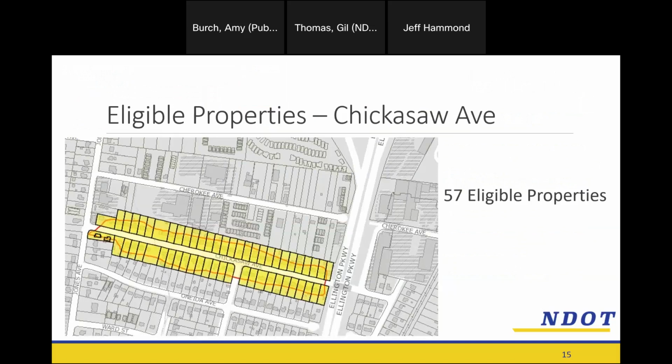So these are the eligible properties on the street. Looks like there's 57 eligible properties. And it goes between Ellington Parkway and Jones Avenue. Eligible to vote. The property owners. Well, that looks like a lot of Airbnb. Yeah, if the owners can vote for or against, they'll get an opportunity to vote. They will all get a card.